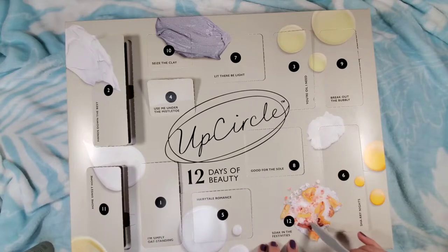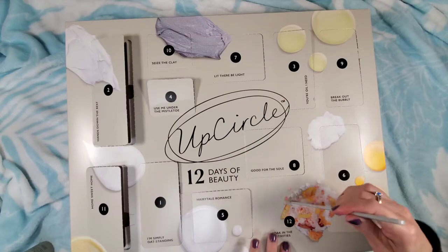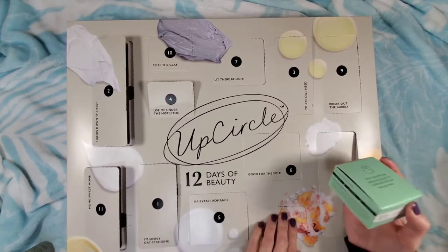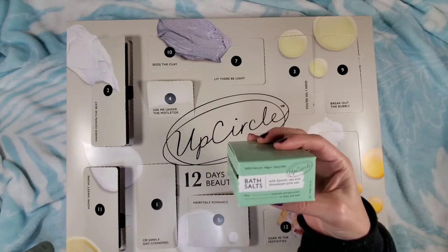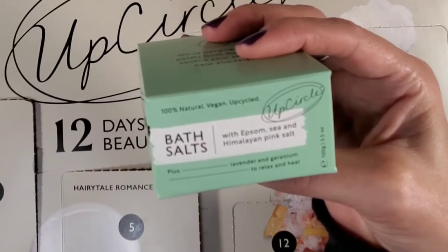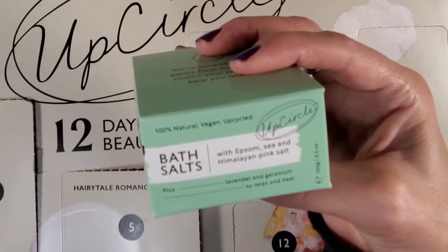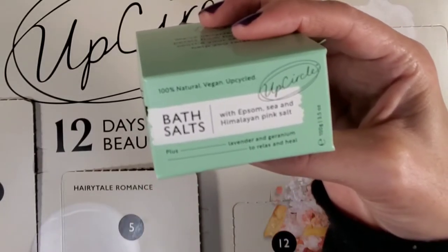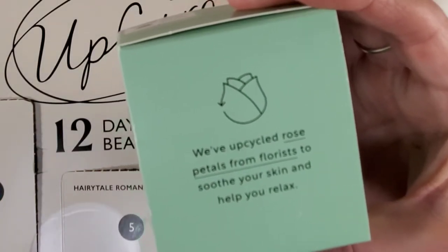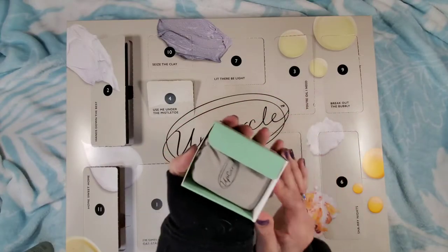So this was a 12-day. Soak in the festivities. Maybe a bath salt. See, this is coming out over here. Yes, we got another one right. Bath salts with Epsom, sea salt, and Himalayan pink salt. So three different salts, plus lavender and geranium to relax and heal. We've upcycled rose petals from florists to soothe your skin and help you relax. So it's bath salts with rose petals.